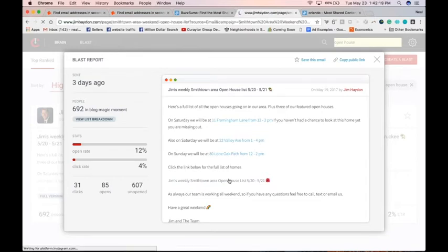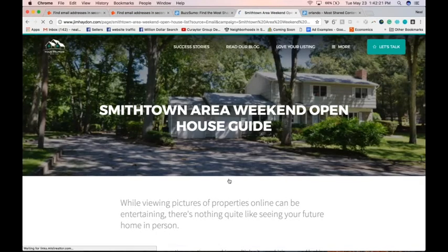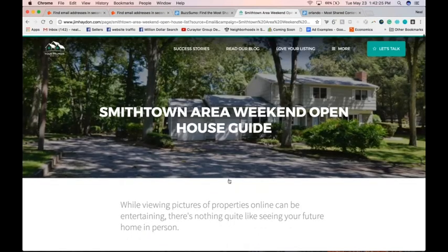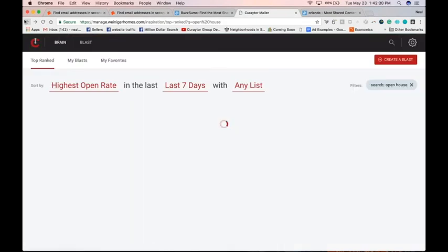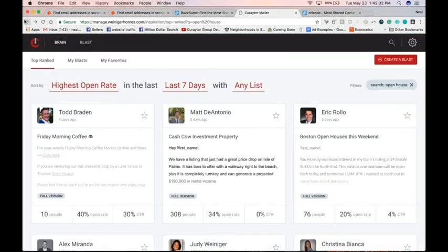So if you click on an email, it's a live email, and you can actually go to the content. So there's Jim's blog about his open house. That's one thing I love: if they're actually blogging or doing something really cool in the email, sharing unique content, all of that is there within the email.